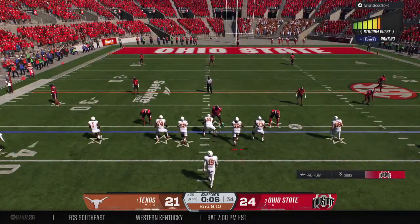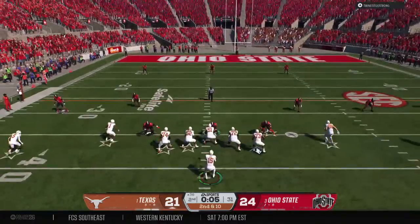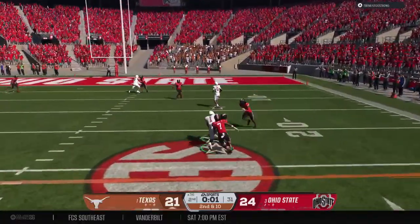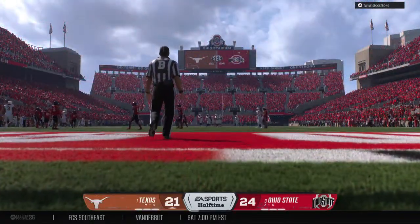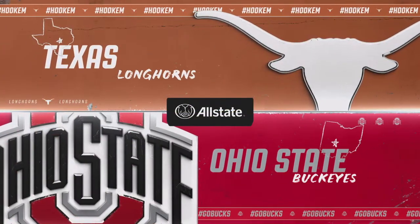This will likely be the last play of the half. Looking to pass here on 2nd down. Receiver makes the grab, and they get him down, what will be the final play of this first half. And that will do it for the first half here. Kevin Connors now has our halftime update.